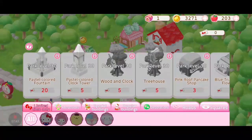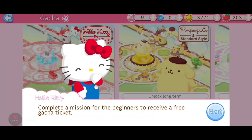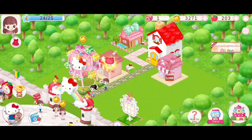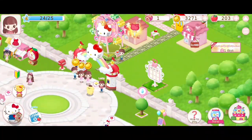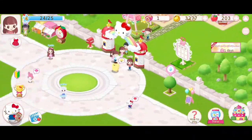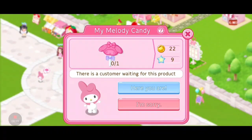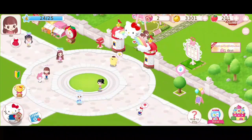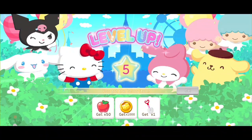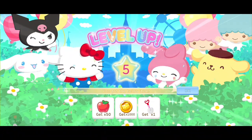Okay, so complete a mission for the beginners to receive a free gotcha ticket. Okay. I'm just looking, how do I get my... Oh, My Melody. Is that a spade or a key ring, keychain?